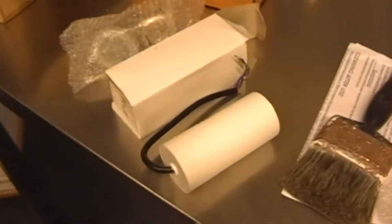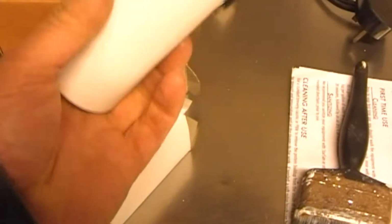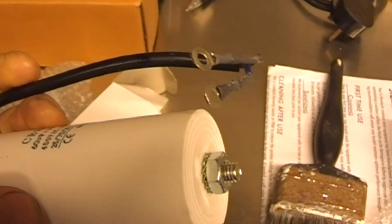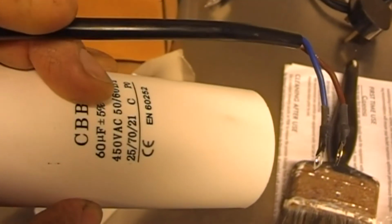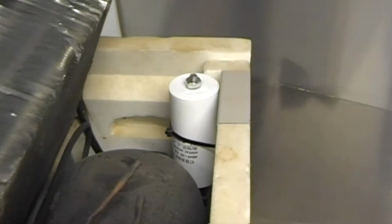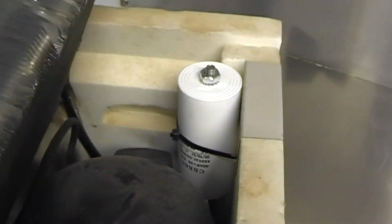But we have today received the capacitor. So it's a case of will it still work? Oh, I've got a runny nose. Is it bloody cold in here?